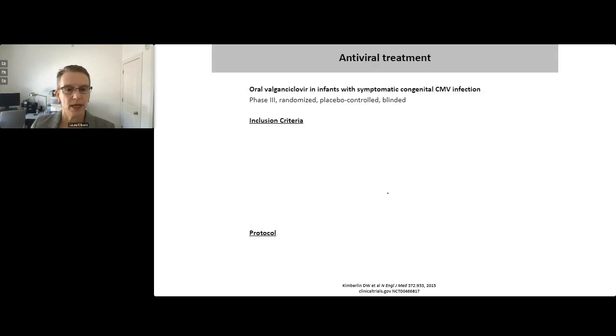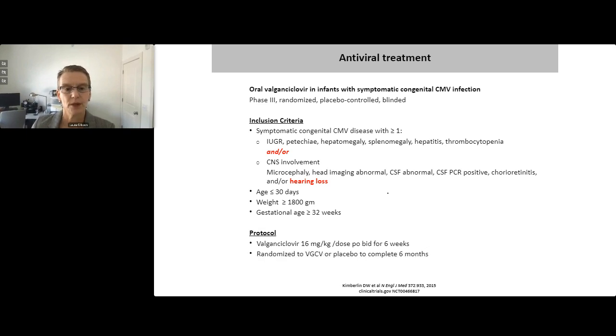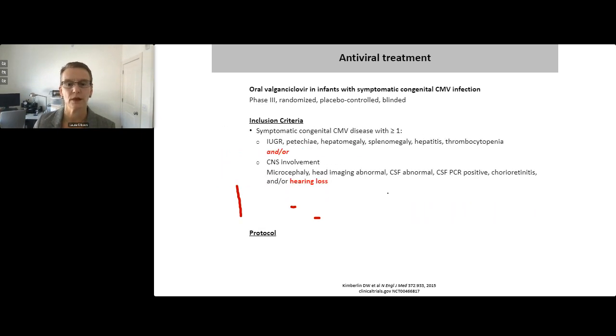So I think I'll go through this quickly. This is the clinical trial that tells us what the current standard of care is. And the problem with this study, certainly it provides guidance on what we should be doing in terms of standard of care and treatment, but it doesn't tell us how to treat infants that do not fit the inclusion criteria. So baby Logan was well below 1800 grams and had a gestational age well below 32 weeks. So we still give the drug according to this study, I'll run through here, orally.